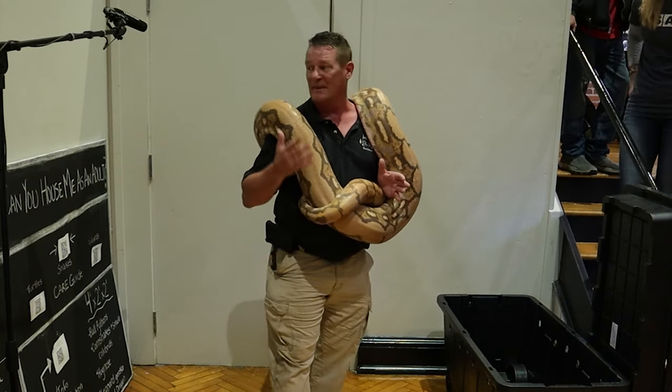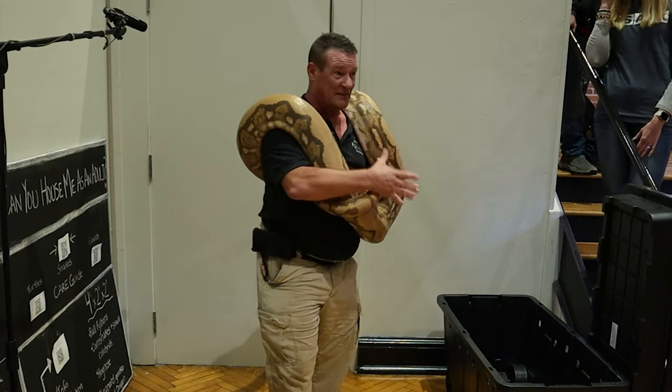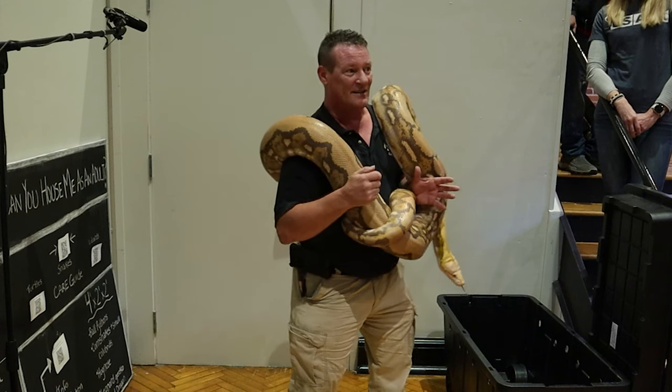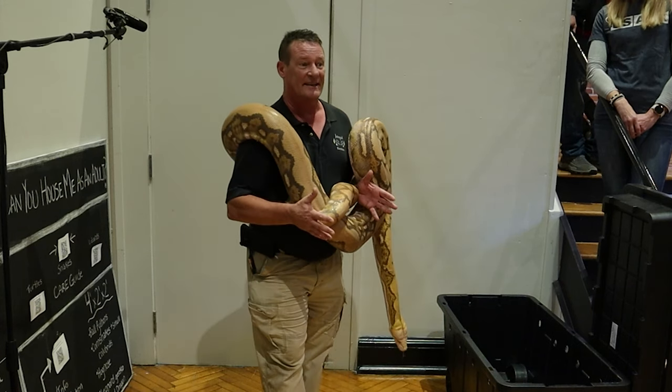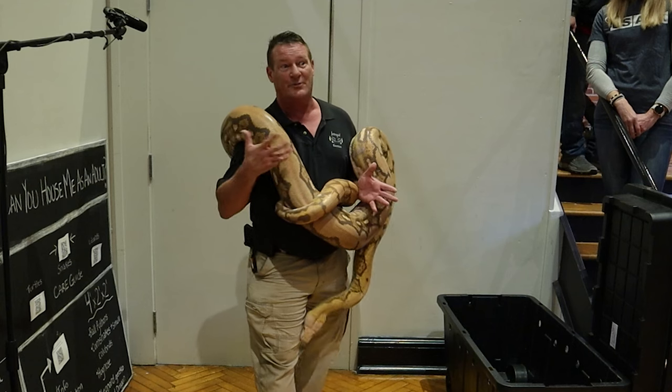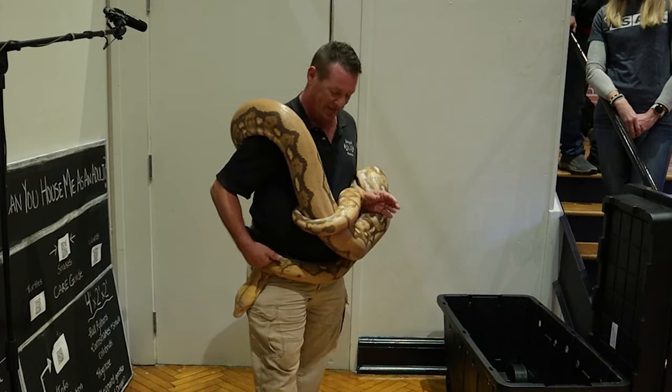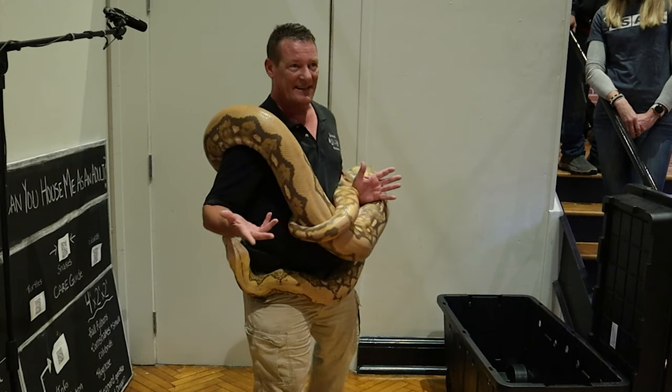Problem is now you've got a snake that's only 50% dwarf and 50% mainland. But the toss-up is, you buy it because you want a small snake, you think it's only going to get 10, 12 feet, and now all of a sudden the other side of their genetics kicks in, and you've got a big snake on your hands.